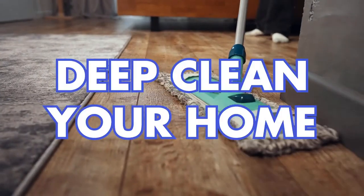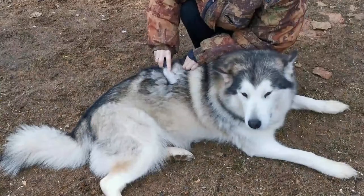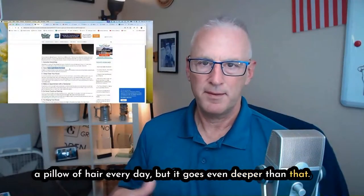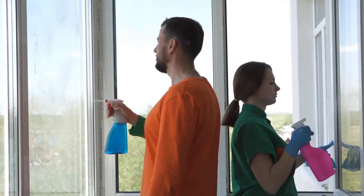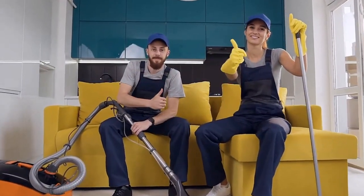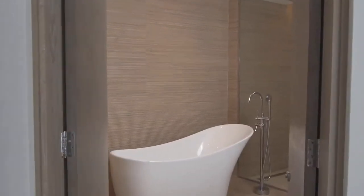Deep clean your home. And that goes without saying. I just swept up my floor. I have to do it every day because I have a husky and she sheds a pillow of hair every day. But it goes even deeper than that. You want to get into the crevices of your windows. You want to get all the cobwebs out. Hire a professional cleaning service to do all the deep cleaning, the tubs, the caulking, toilets, the appliances, all the different corners, everything.